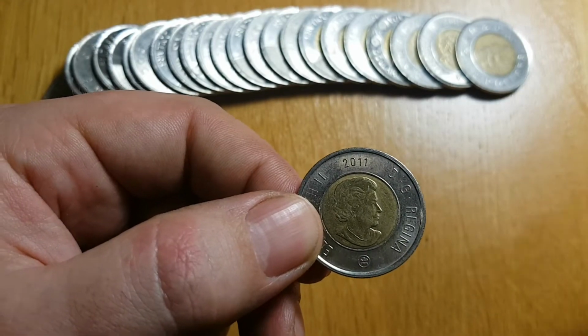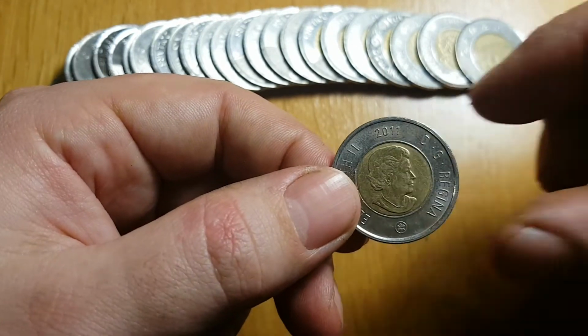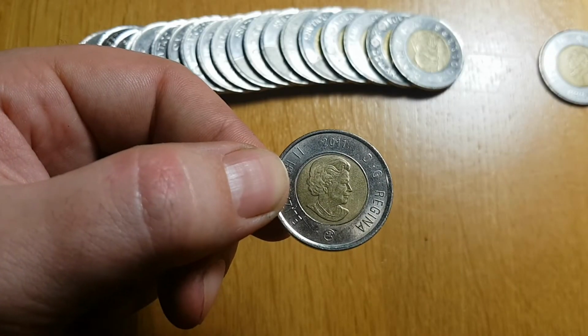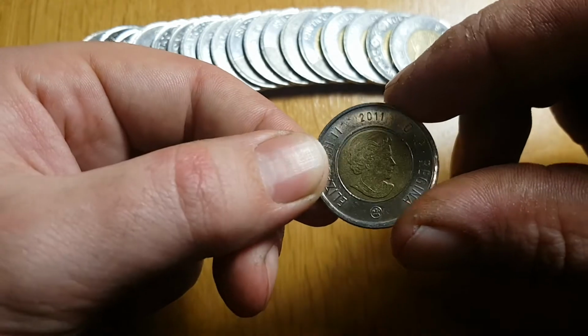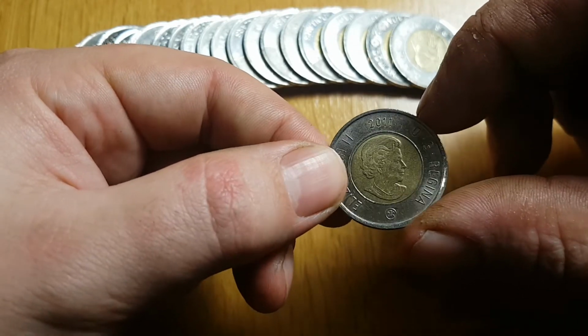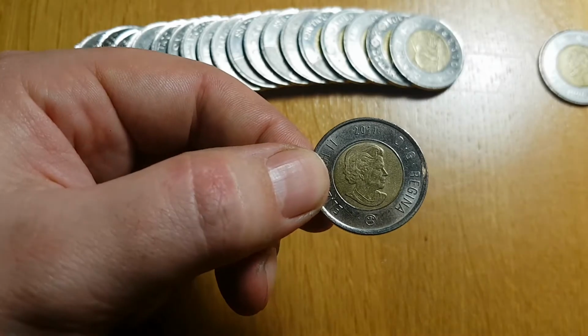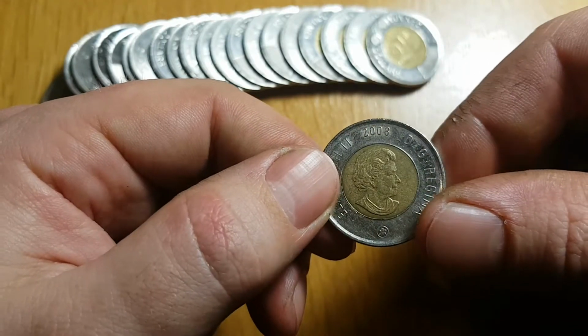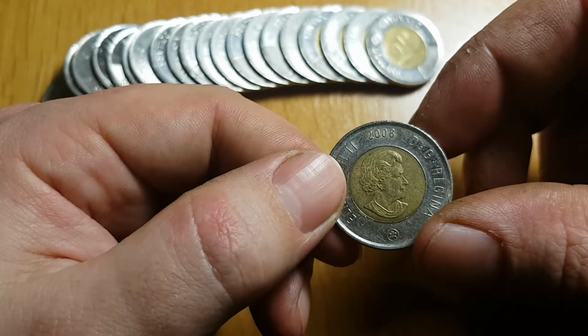Second roll, first coin, we have a 2011, and that's a keeper. 2 coins later, and we have yet another 2011. Hopefully we can fill the 2011 roll today, who knows? Very next coin is 2008. That's also a keeper for me. I don't have too many of those yet.